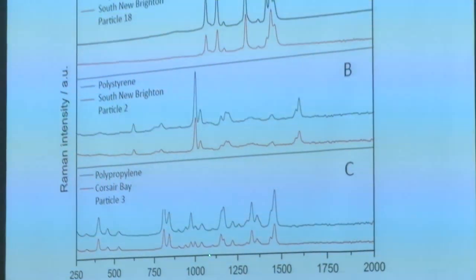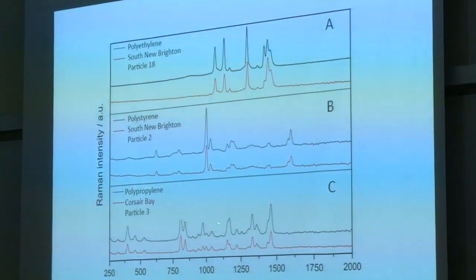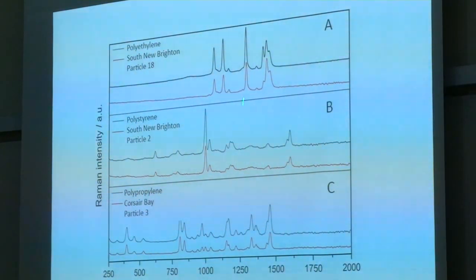It's just showing you, I talked about identification. So here, in black are the fingerprints of the particles interacting with light. This is by Raman spectroscopy. So these are our reference samples. So we had a bit of fun identifying enough reference samples. And in red is actually the particles. So you can see we're able to work out what kind of plastics they were. These are all very light plastics which will float.